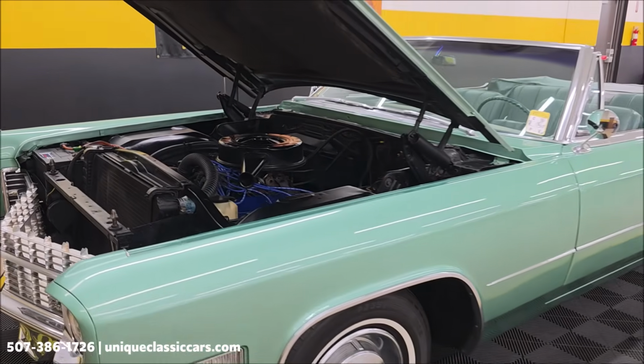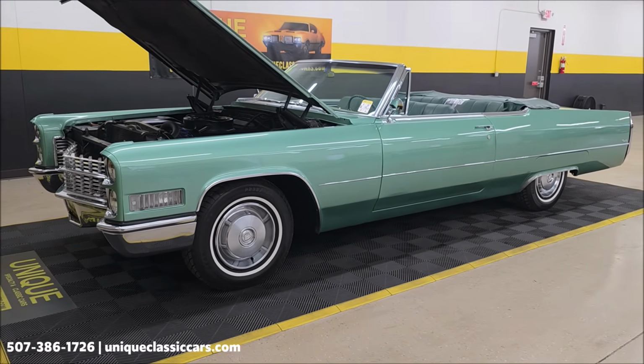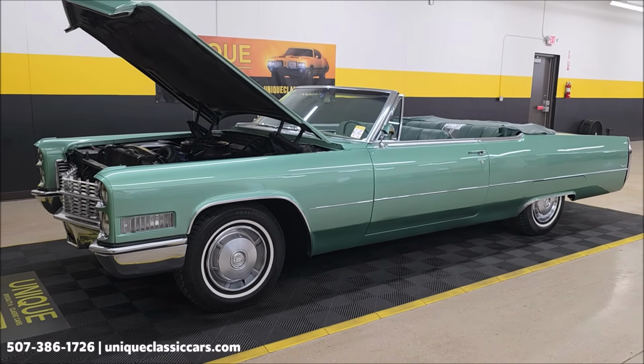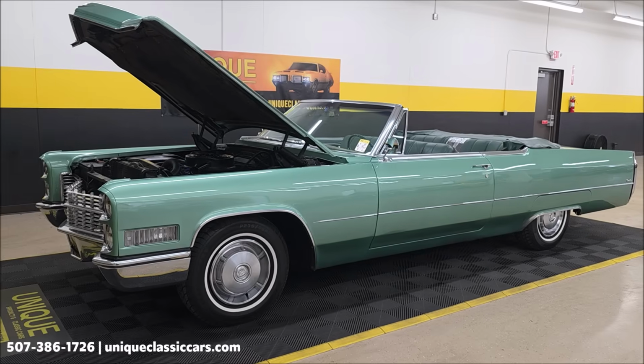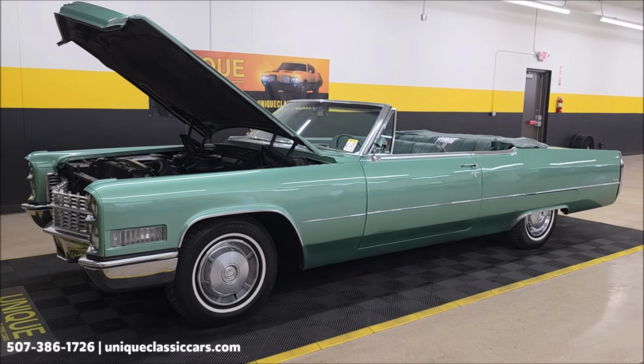All right. Let me go ahead and get the tripod set up and let's see how this top goes up and down. Check out the condition of that. And then remember, Jason's going to take it for a drive at the very end of the video. Stick around.